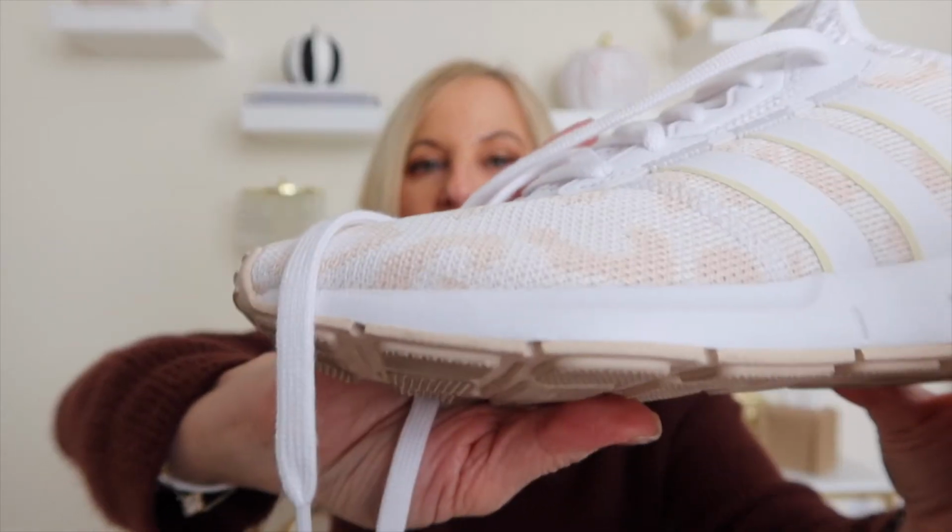I will probably get a darker pair, like in black, for the fall. But I do really love this print. Not that I can't wear it during the fall, but there's just something about a little bit deeper tone, whether it's black, because I do wear a lot of black leggings, that type of thing. So I do wear these a lot, and like I said, I would like to get another pair of those.